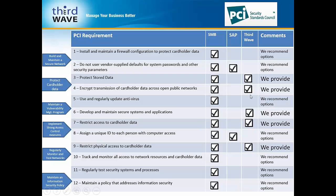So when it comes to things that we do, we provide the direct access to solve those issues. And when it comes to other things like the firewall, antivirus, things like that, we do recommend some options for them in our PCI implementation guide. So it's just important to know that the business has some guidance from us on things that are out of our control.